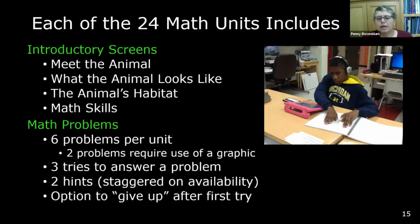Students get two tries to answer a problem. If they get it wrong the first time, a hint becomes available. If they get it wrong a second time, a second hint becomes available. Also, sometimes they truly don't know the answer. So after the first try, they do then get the option to give up. But after three tries, we'll tell them what the answer is.